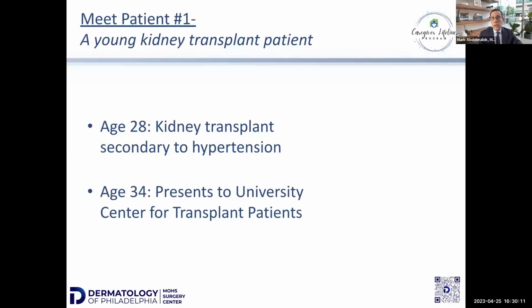So one of the ways we can learn is from each other. And this was one of our very first transplant patients that we took. It was a 28-year-old patient who had a kidney transplant after years of hypertension. And you can see it's a young person. And then they also ended up coming to our clinic, but you'll notice, at what age did they come to our clinic? At age 34.